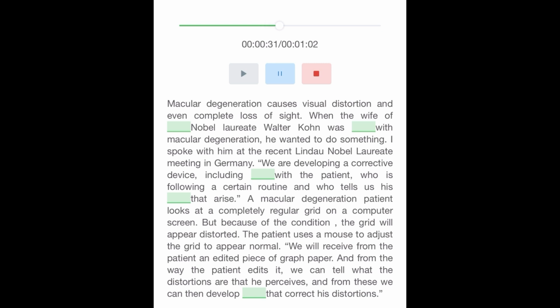A macular degeneration patient looks at a completely regular grid on a computer screen, but because of the condition, the grid will appear distorted. The patient uses a mouse to adjust the grid to appear normal. We receive from the patient an edited piece of graph paper, and from the way the patient edits it, we can tell what the distortions are that he perceives, and from these we can then develop devices that correct these distortions.